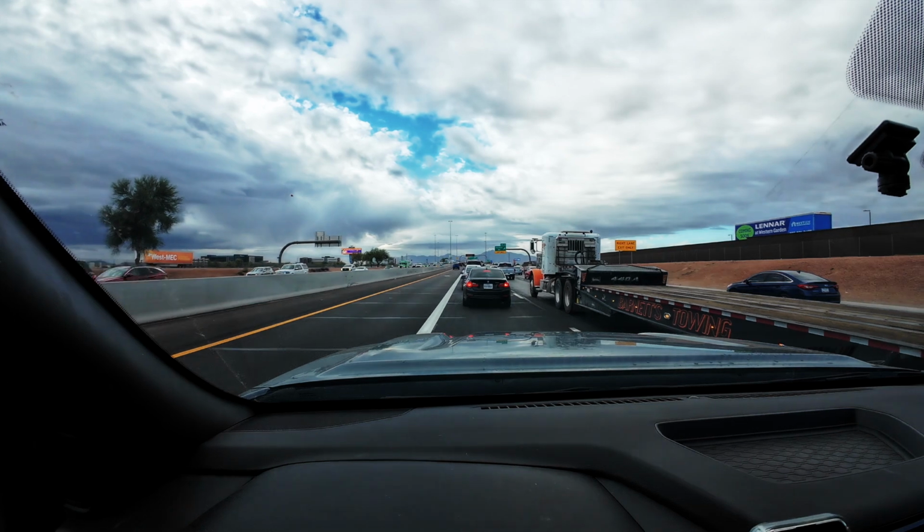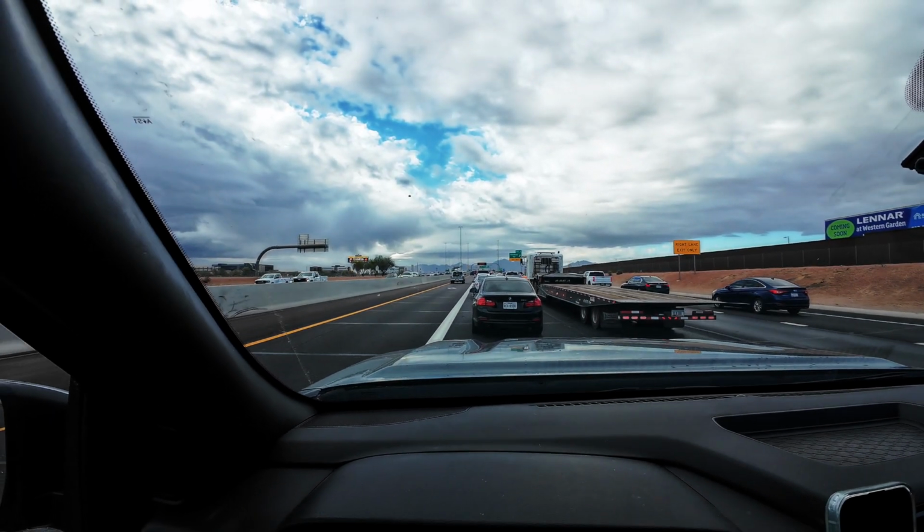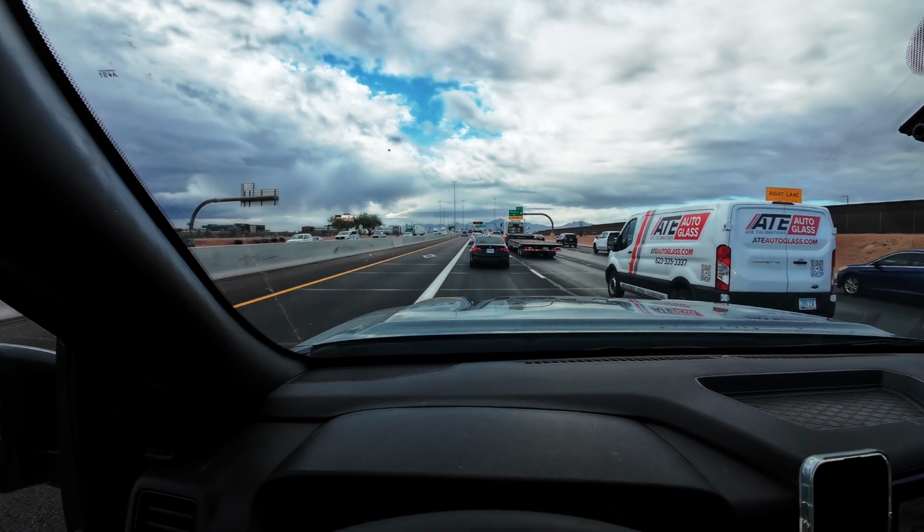We got some traffic today leaving Phoenix. Oh my goodness, look at this. This is a typical Phoenix, getting out of Phoenix day on a weekday. We just had an accident on I-10 westbound, and so they had to shut the whole freeway down. So here we go. We're on the way to Tucson to see Rolling Through Time and go visit my dad for a little bit.